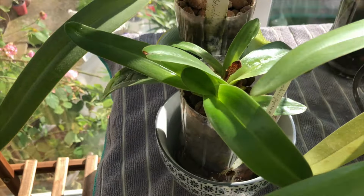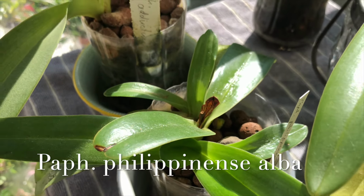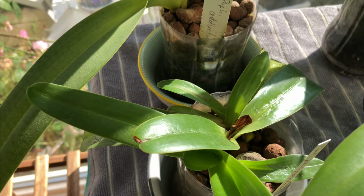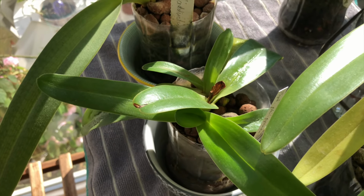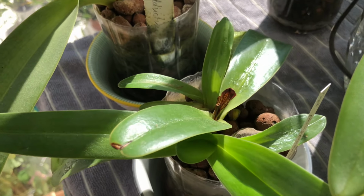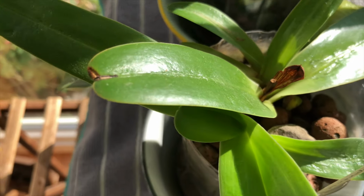Then I guess we'll show the Philippinenza. So this is the Philippinenza. This is an albiform. We did a close-up of this last year. The petals have a weird little twist at the end, so they don't droop and hang and twirl kind of like they should. So again, this one, and there's some... It's always had these weird little splotches on the leaves.